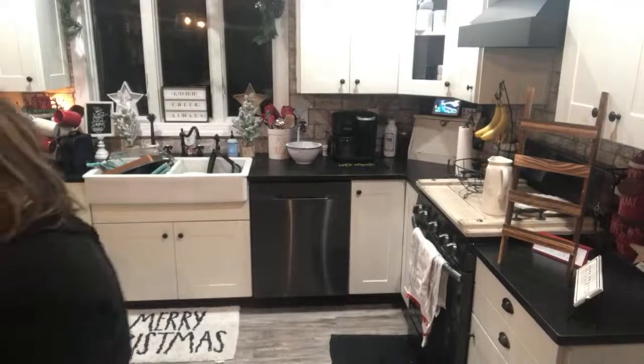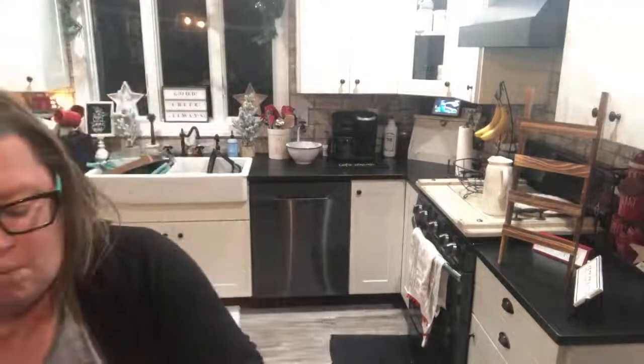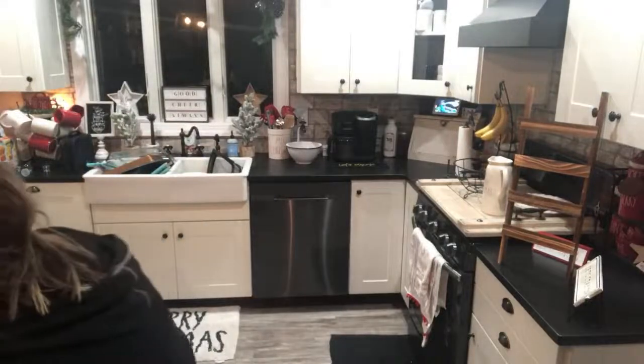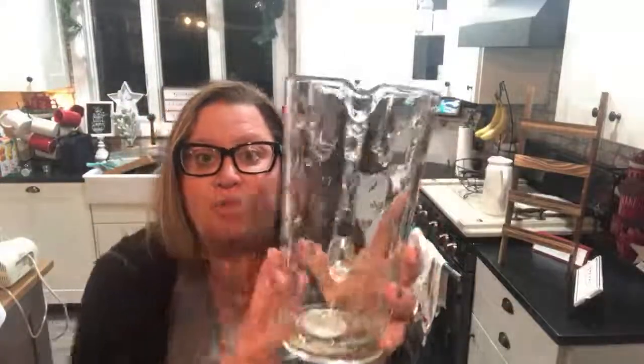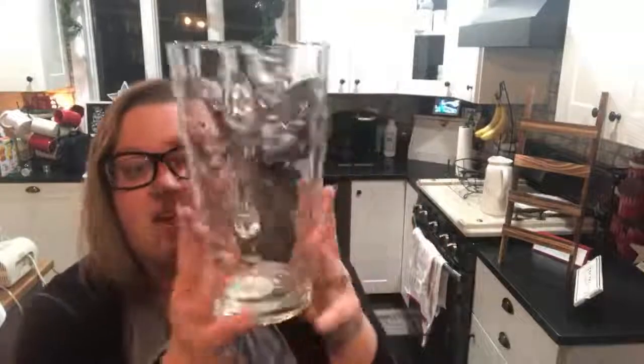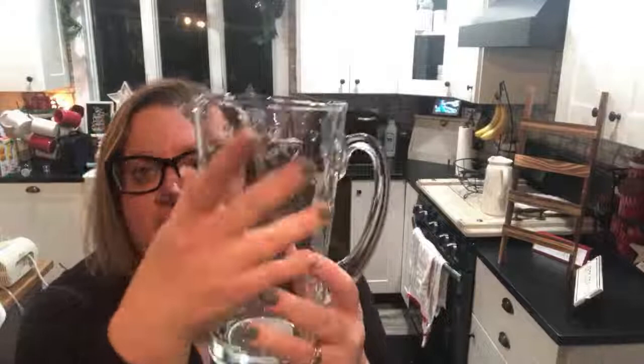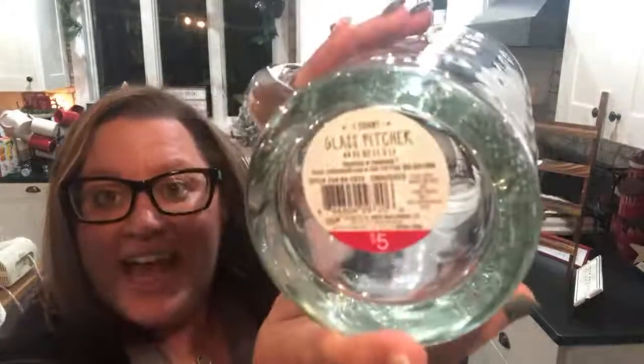This, I was excited to find. I wanted to get it the other day, but I was so in a panic trying to find the ladder and the tier trays that I stopped and forgot to pick it up. So thank goodness the Cherry Hill Target had another one. It's the pitcher with all the cute little embossed hearts on it. It's just called a glass pitcher. Oh, it is embossed. Yay, it actually says it. So the embossed hearts, it's a really good size.